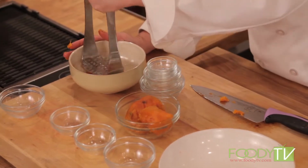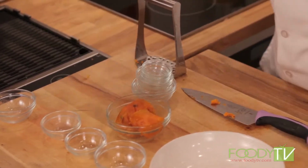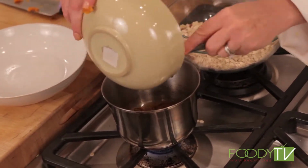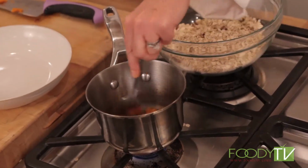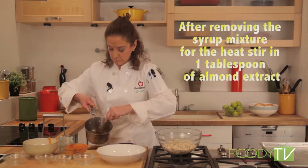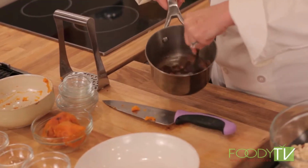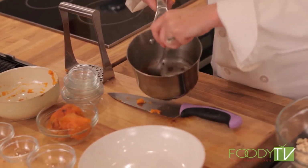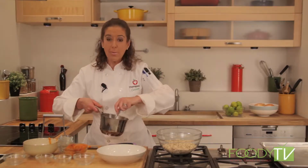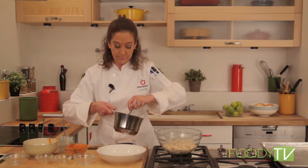If I made a big batch, this would go in a food processor, and I would make a very nice puree. So I'm going to put that into my syrup and mix it around. I can actually remove that from the heat now. Boy, I can really smell that sweet potato. Now this hot syrup is going to go over my oat and nut mixture, and I'm going to mix it till it gets all evenly coated.